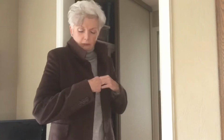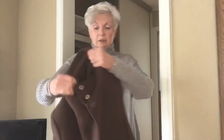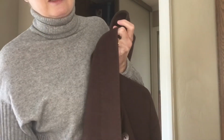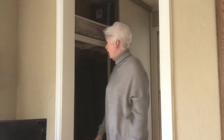It'll probably be one of those ones that I'll haul on when it matches what I'm wearing and I don't have to button it. Yeah, I should probably have sized up when I bought it, but gosh, I loved this coat for so many years. So I'm keeping it. It's not going anywhere. It even has nice, I'm not sure if you can see that, outside stitching down the front. Yeah, it's a really well-made coat. So probably not going to be wearing that a lot.